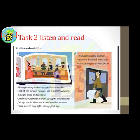Now let's move to picture number 2 and try to find any words that ends with EL, LE, and AL. This hospital. The word hospital ends with AL. Put a circle on it. This hospital is for animals.